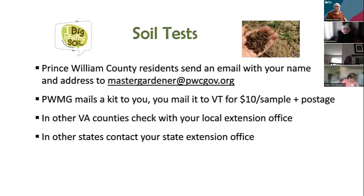Now, soil tests. If you live here in Prince William County, you can get one by emailing the Master Gardeners. I created a handout, which you will get at some point, which has this information on it. Prince William County will mail the kit to you, and then you mail it to Virginia Tech for $10 a sample plus postage. If you don't want to contact us, you can go to the Virginia Tech soil testing website, download the form, and mail it in to them directly. If you live in another county in Virginia, you need to check with your local extension office, or again, you could go directly to Virginia Tech's website. If you're not in Virginia, then you need to connect with your state extension office.